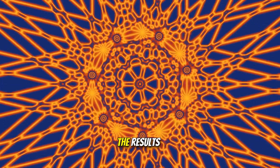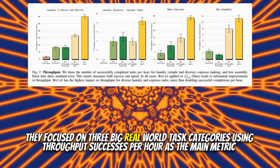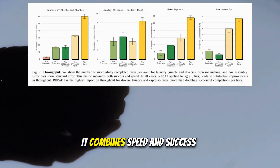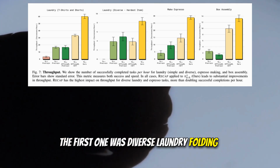Let's get to the proof then. The results. They focused on 3 big real-world task categories, using throughput successes per hour as the main metric. I love that metric. It combines speed and success. Me too. The first one was diverse laundry folding.